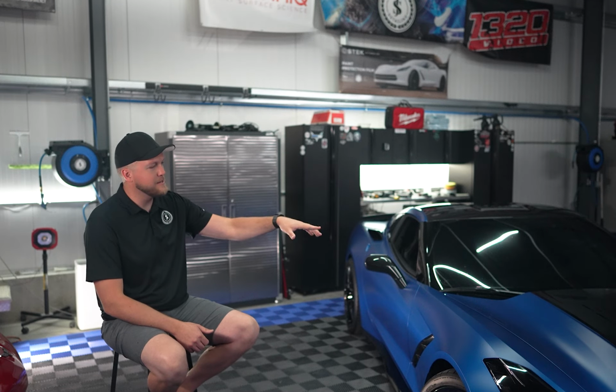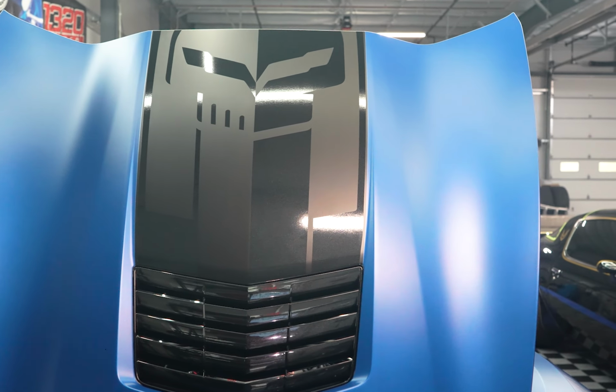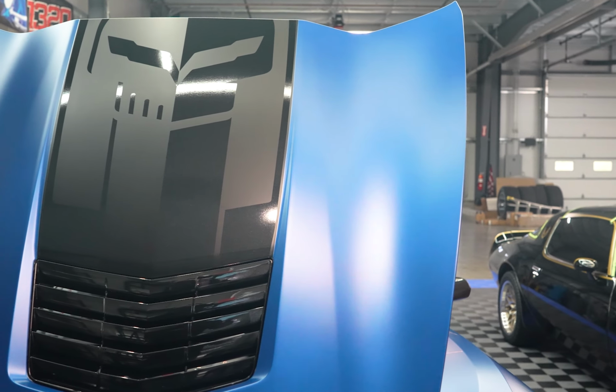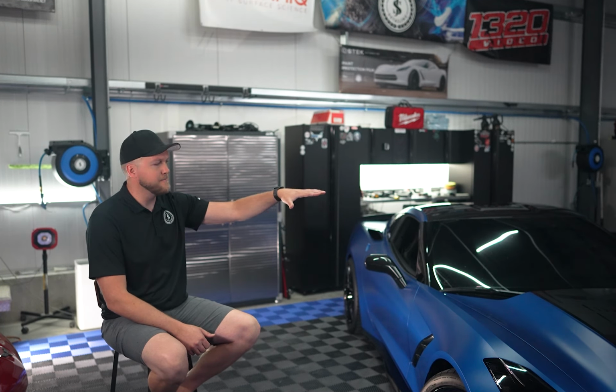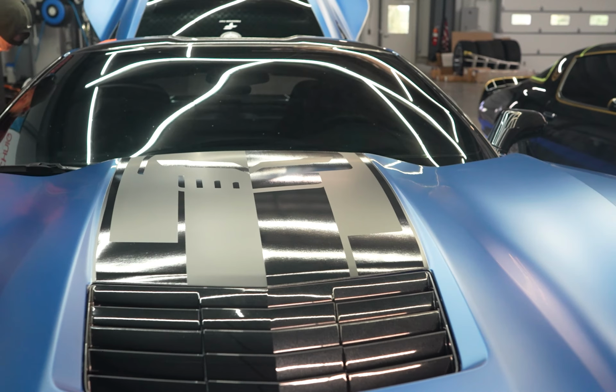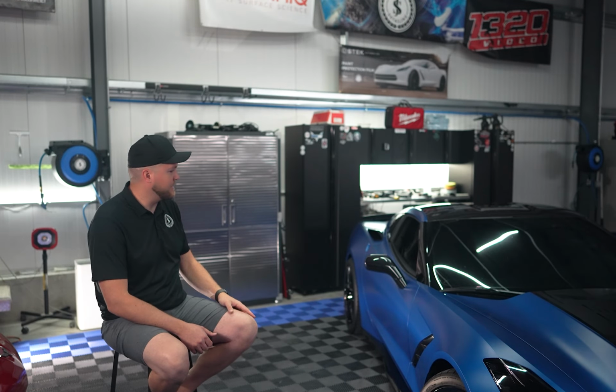So my Jake stripe on the hood, that's a factory stripe, and I wanted to keep that. So we ended up oversizing around that, and I ended up just hand cutting those lines so I could keep my factory Jake sticker that I've always had on the car and just kind of go around it essentially.